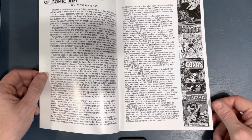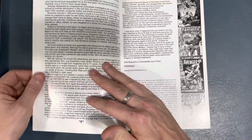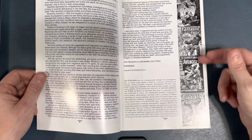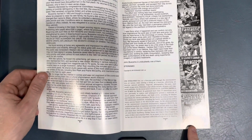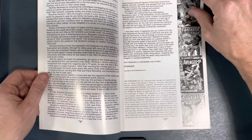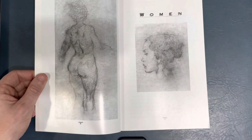So we got the introduction by Jim, some of John's famous covers here. It's a pretty long introduction, but it's a good one. Some more of his covers. This one is one of my favorites, Tiger Shark. I don't know what it is about that costume design, but I love Tiger Shark. And we get into the women.